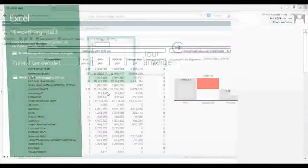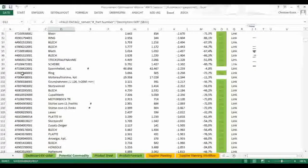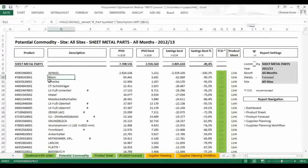start my Excel. So we've now got a view, we can now look at the potential for the commodity. Here you can see all the different parts. You can see that's quite a long line down here, all the way down. You can also look at the English description or in other languages, just for the purpose of showing you that different languages are supported. I left it in German. So you can see there's obviously quite a lot of potential saving here. In fact, the saving is so high that it really doesn't make sense.